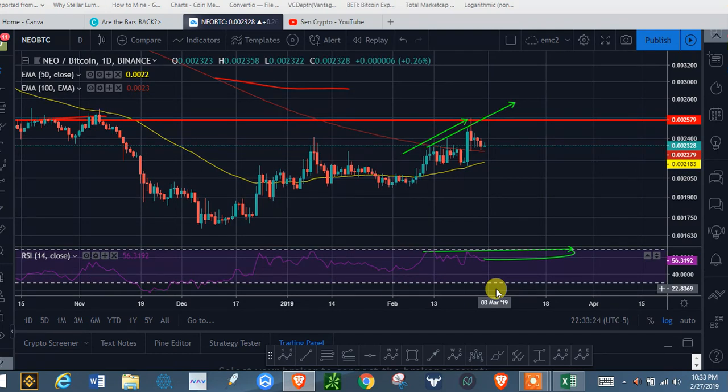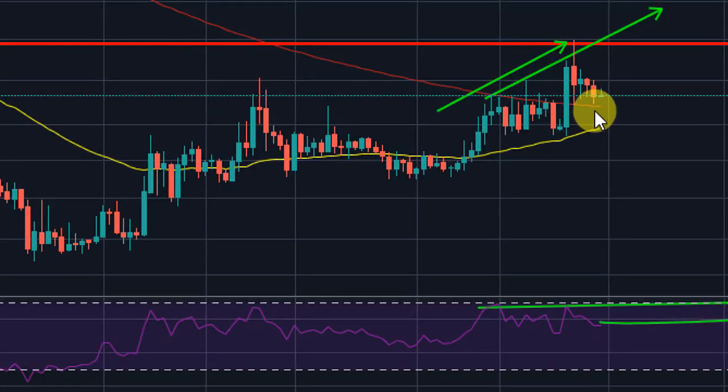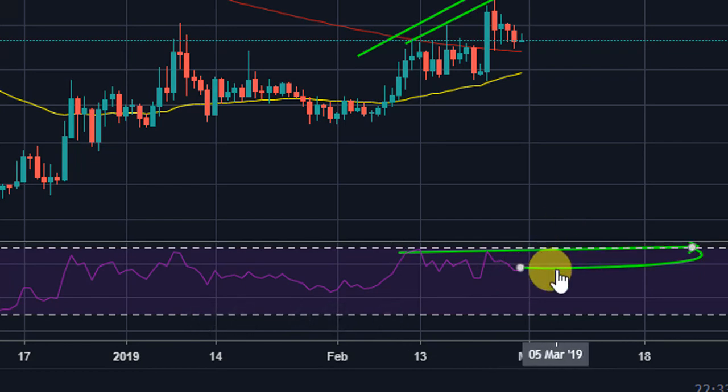Nothing has changed with Neo. As I said yesterday, we're still going to get support from the 100 EMA, right? So we got support from the 100 EMA. Most likely it's going to break below and get support from this 50, right? After that, I'm still waiting for the RSI to make a U-turn, at least for the short term.